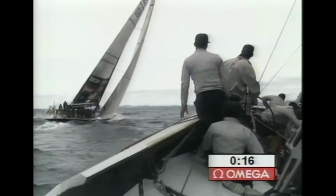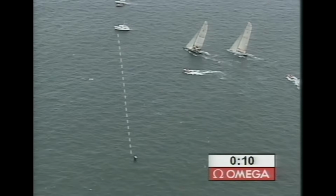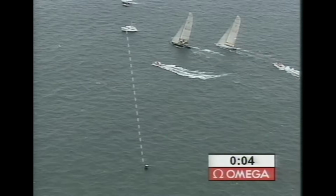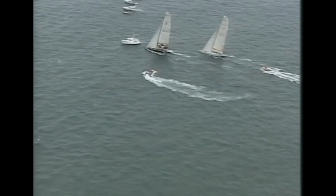Wonderful start by the New Zealanders as they're coming up to the start. They're on their way to the committee boat end. They've got power on. They're burning it up. They want the right. And the New Zealand boat is right in the face of Prada at the start of race 5. Slow tack, mate. Slow tack.